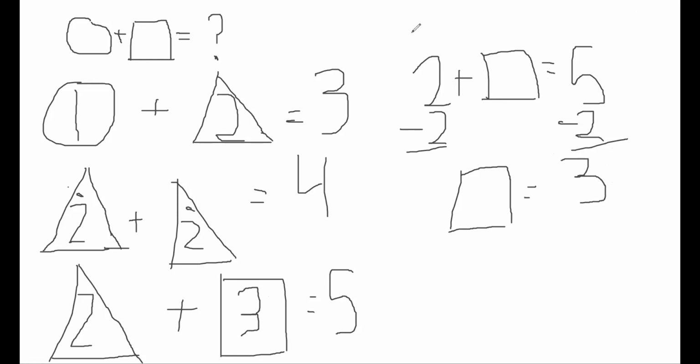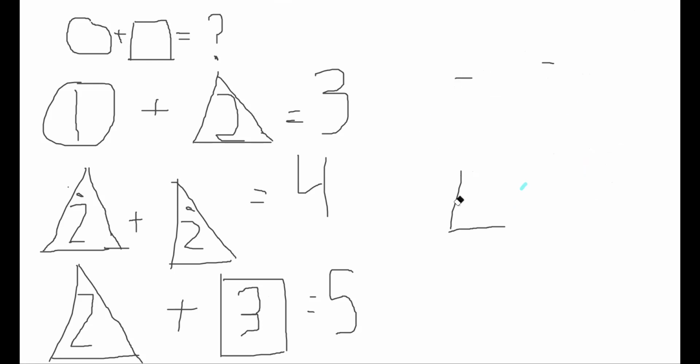All right, but that's not the question, though. The question isn't asking us for these numbers. The question is asking us for circle plus square. So circle plus square. Let's see.